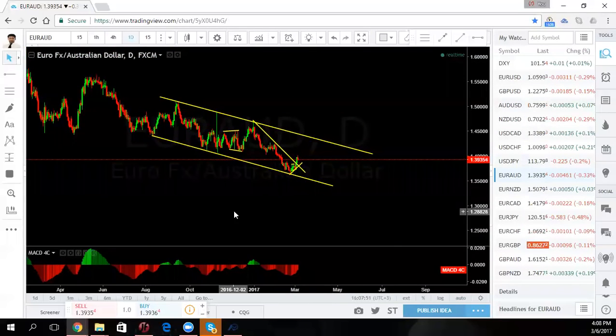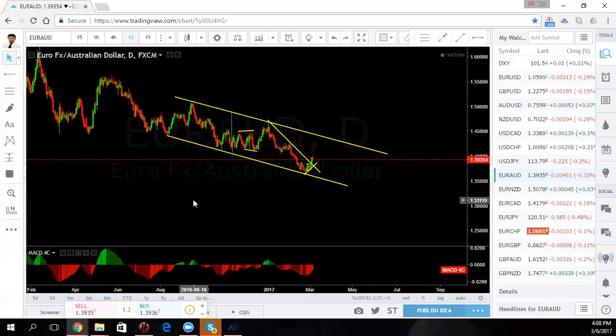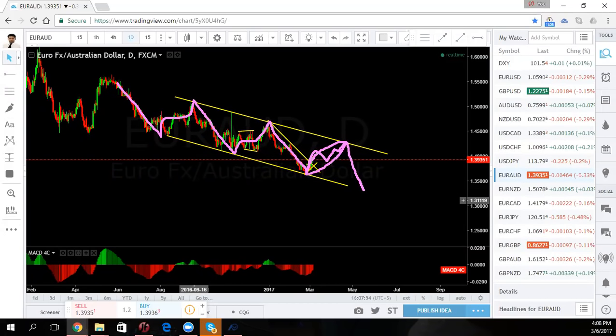We broke this structure, but we're still in the biggest structure, right? You can see that. We've got a move down, a correction, a move down, a correction, a move down. We can look for a correction back to this top. One more move down, or total breakout. Those are the two options of the trade, right?